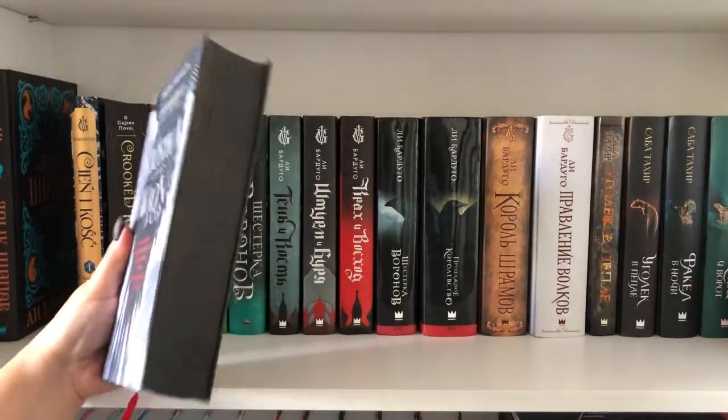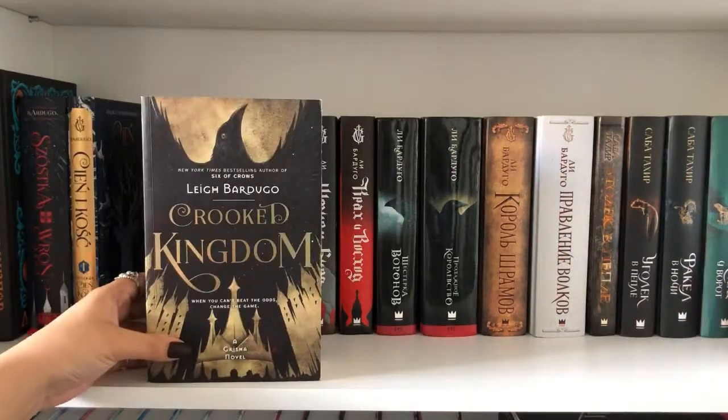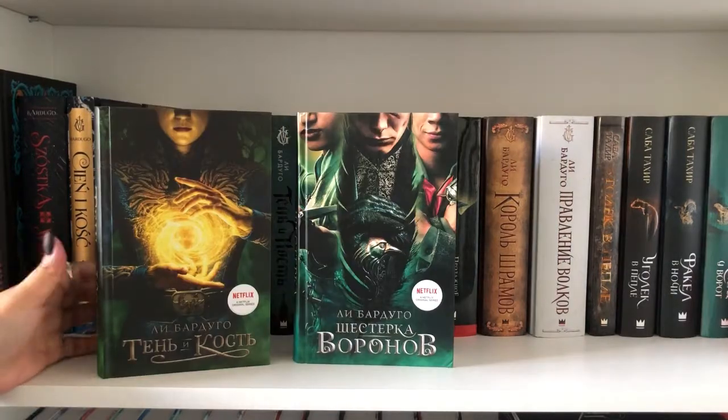It has black sprayed edges and a bookmark. A Polish edition of Shadow and Bone. It also has a bookmark. Crooked Kingdom, King of Scars. It's shiny. This movie poster edition of Shadow and Bone and Six of Crows.